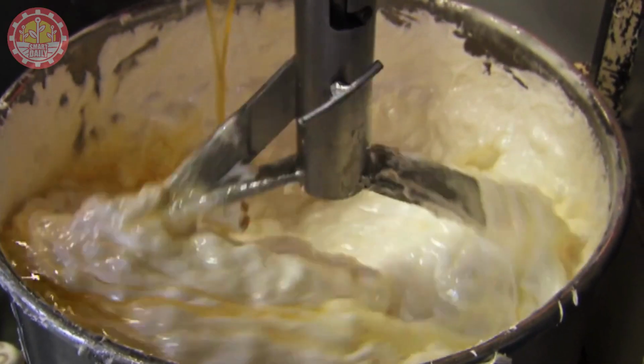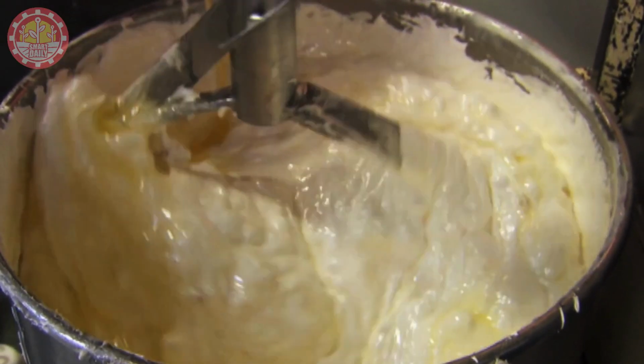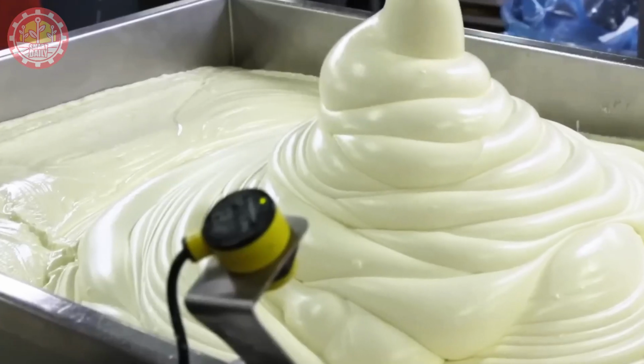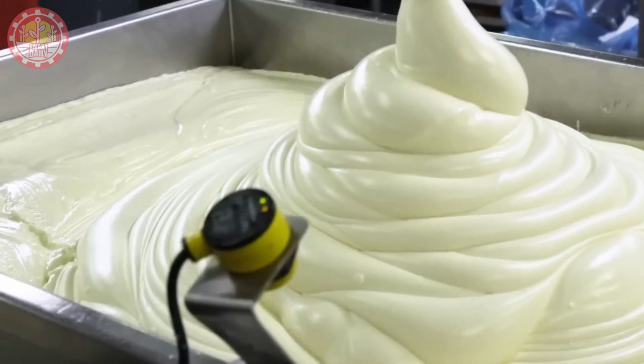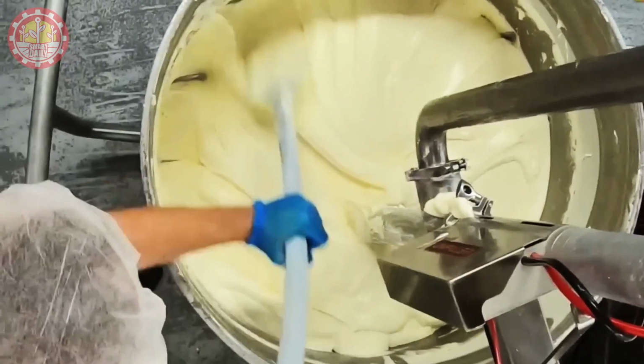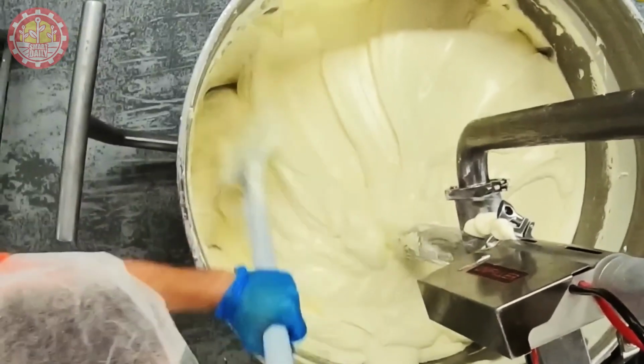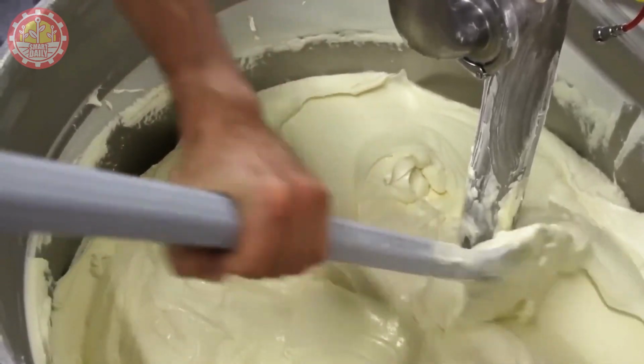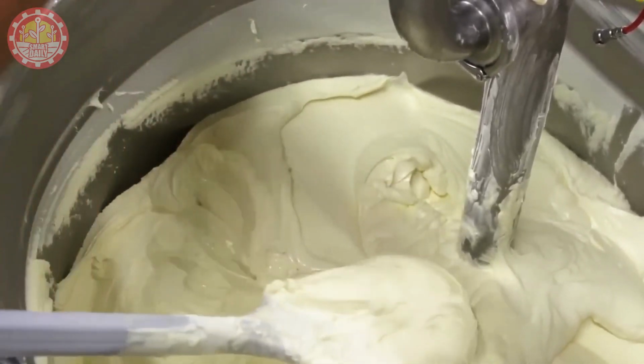Then comes the best part. They mix that hot syrup with fluffy egg whites. Those egg whites are whipped up with a big mixer until they're light and airy, like a big white cloud you could bounce on. When the syrup pours in, splash, it turns into this creamy, fluffy blob, like a candy pillow. It's like magic happening right there.